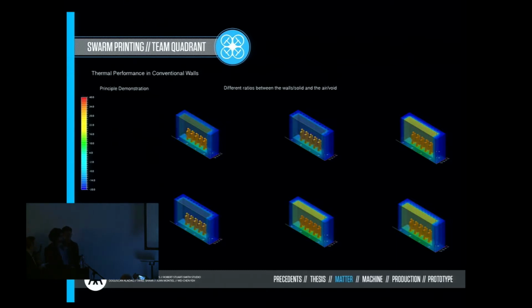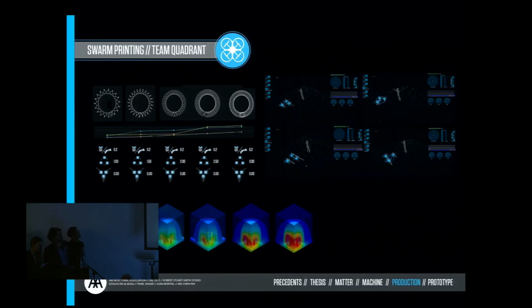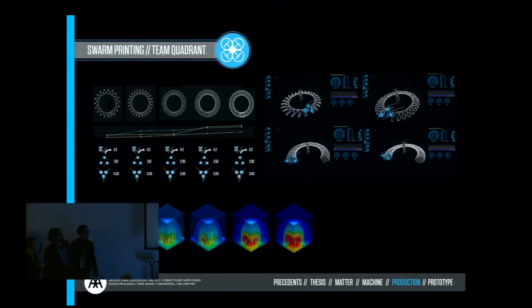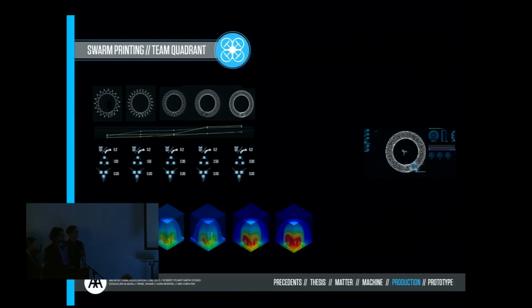So going back to this cavity issue, we know that in conventional thermal insulation, cavities are used to create better insulation. Because we are building in a cold environment, we looked at how our rules can contribute to that. Increasing the speed of rotation of the agents causes walls to have more and more cavities, of course spending more material, but having a higher thermal performance.